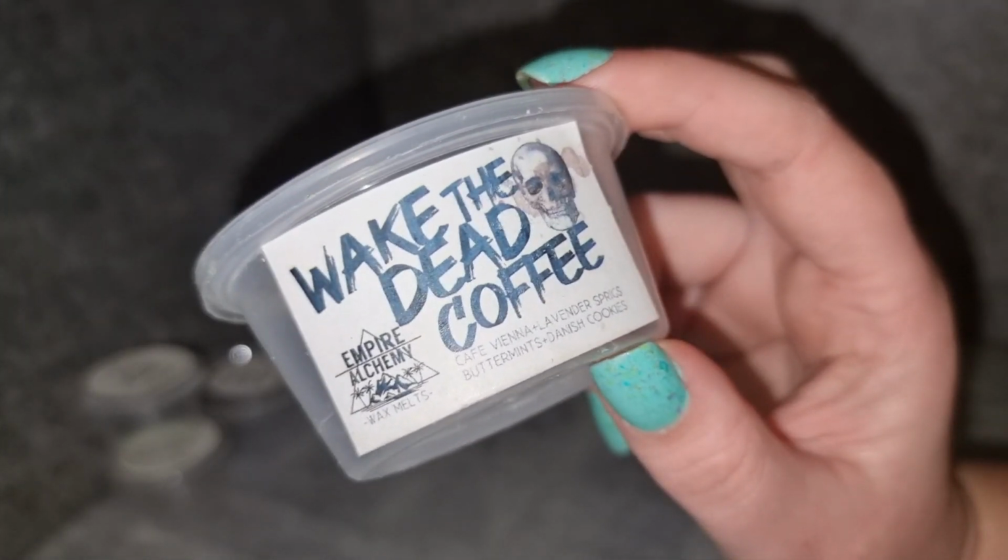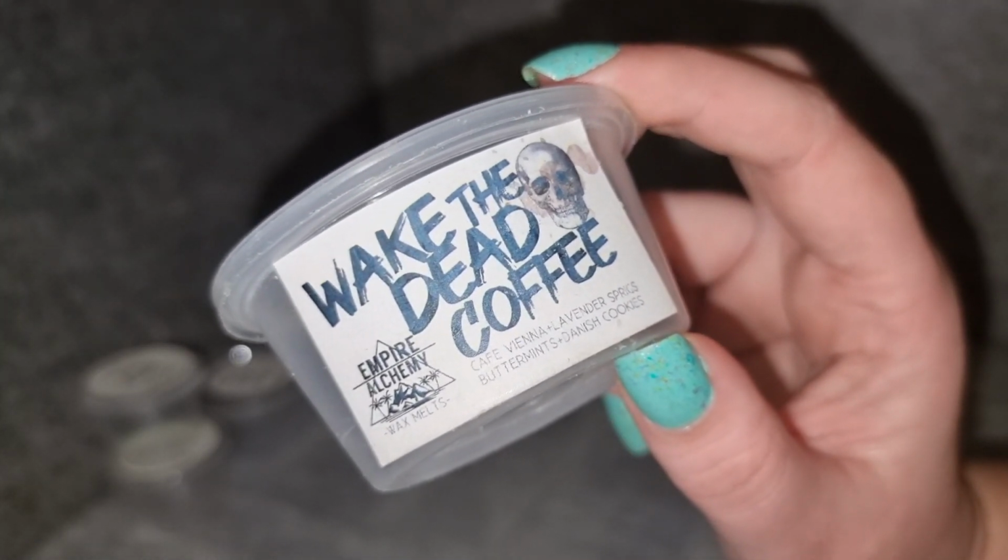Empire Alchemy Wake the Dead coffee, so cafe, Vienna, lavender sprigs, buttermints, and Danish butter cookies. I really don't know what I was thinking when I purchased this one. I have to be honest. Lavender and buttermints is no. And that's mostly what I got. I didn't really get a coffee.